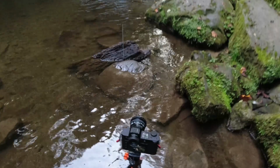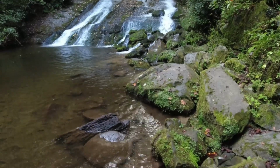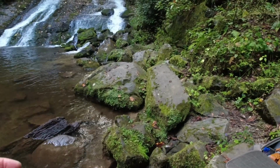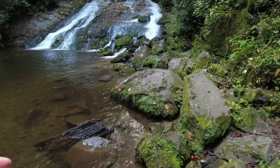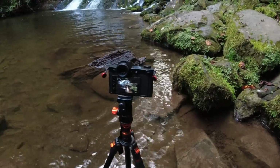I've used a screw-on KF Concepts ND filter. It's a variable ND with a circular polarizer built into it for my 20mm Nikkor lens. That's the widest native prime lens I have. I have some DX lenses that go wider, but for the full frame, that's the widest lens in my arsenal. But it gives me a beautiful effect.